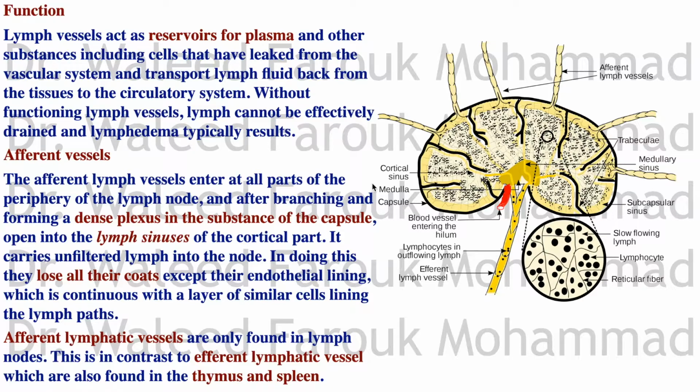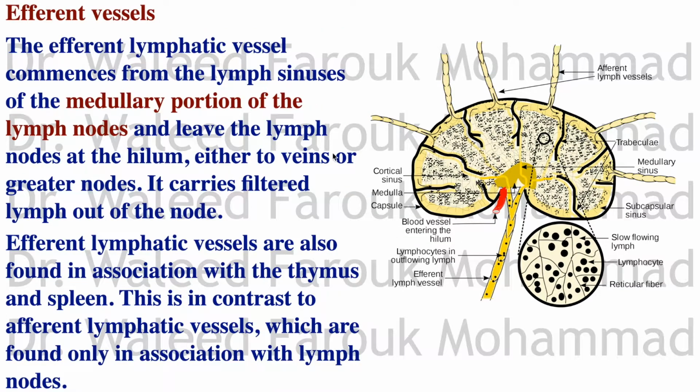Afferent lymphatic vessels are only found in lymph nodes, while the efferent lymphatic vessels, which is this one at the hilum of the lymph node, are found not only in lymph nodes but also in the thymus and the spleen. Efferent vessels: the efferent lymphatic vessel commences from the lymph sinuses of the medullary portion of the lymph node, and it leaves the lymph node at the hilum. It carries filtered lymph outside the node, either to another node or to the circulation. Efferent lymphatic vessels are also found in association with the thymus and spleen, in contrast with the afferent vessels, as mentioned before.